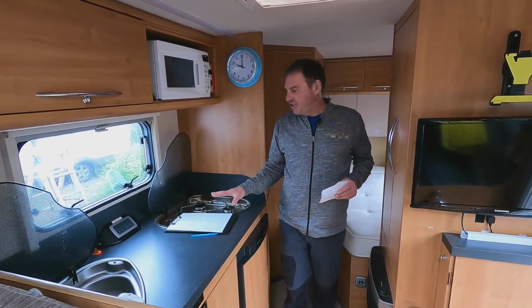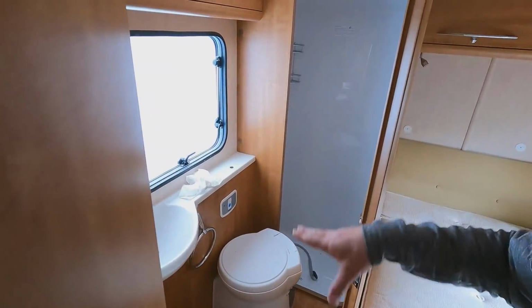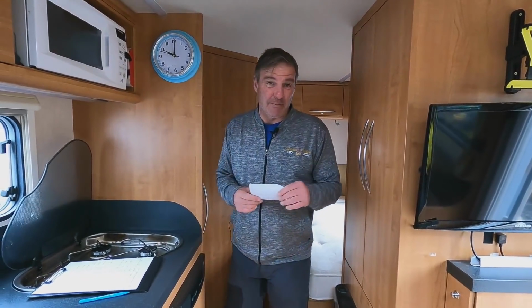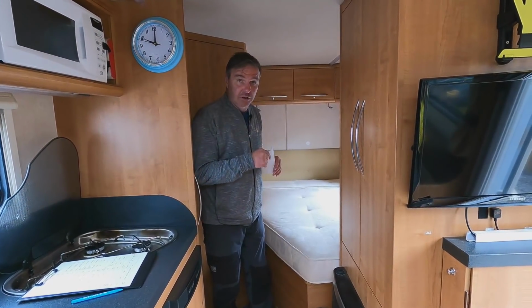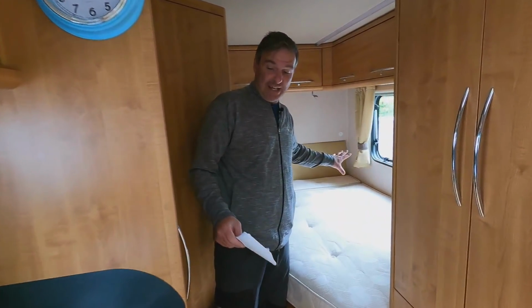So we do have our kitchen area here, and then at the back we do have a separate shower and wash area. So don't forget, I am in the middle of doing this one. It was a bit grubby when it came in, so I've got my work cut out getting this into a nice van, but we will do because it's got good mileage on it. It's a really nice layout. And then at the back we do have the fixed bed.